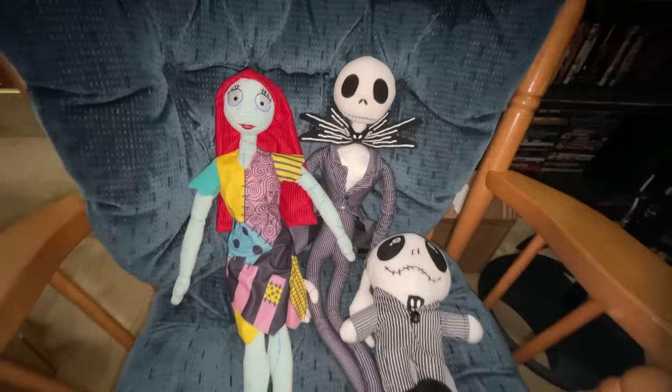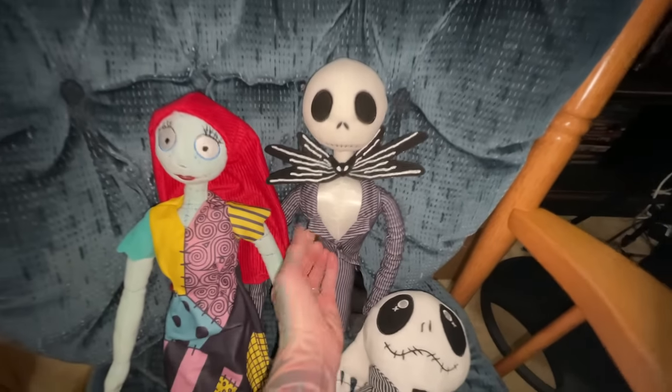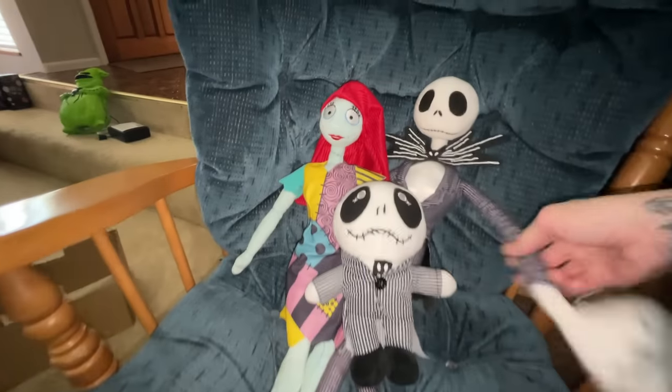We have a special magic in our house that makes things come alive. So these guys at night, they come alive, we think, and they do stuff. We might have to leave a camera on to capture what they do at night. Yeah, all of them. Let's check it out and see what happens. Look at that. It's the happiest family.